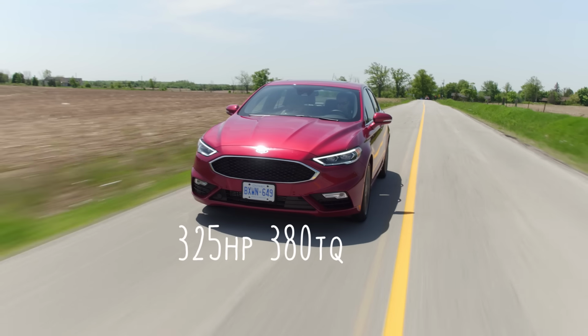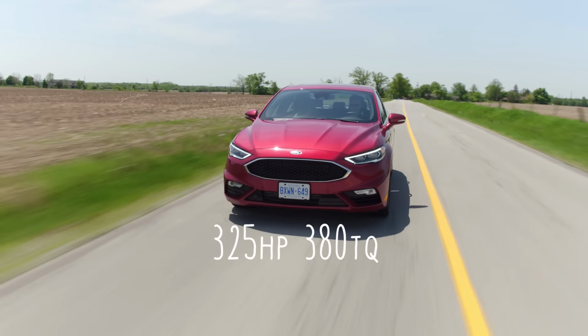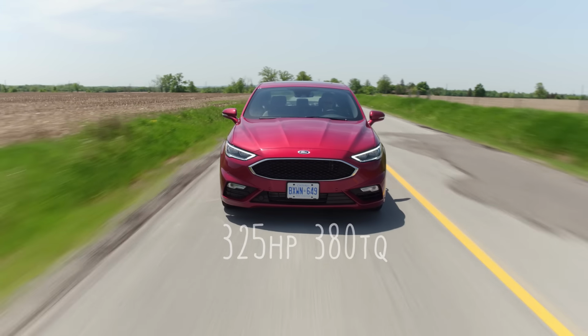2018 Ford Fusion Sport. But the best part of the Sport is that Sport actually means sport. All-wheel drive, EcoBoost 2.7 liter turbo. Horsepower and torque: 325 and 380 pound-feet of torque. Is that class leading? I believe so.